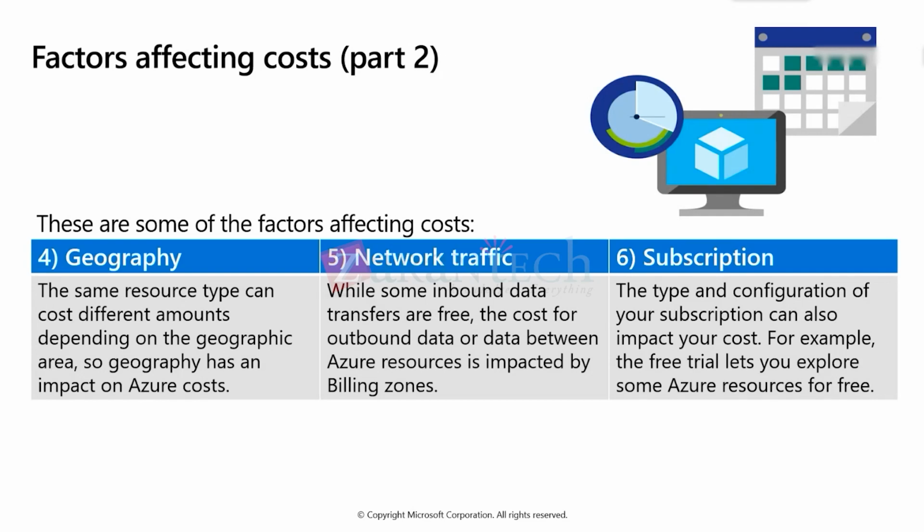Or even, for example, a storage account. When you are performing any read-write operations on the storage, costing is applicable. Cosmos DB, which is a very popular service, Azure Cosmos DB: RU, request units per second, is used in Cosmos DB. So whatever read operations and write operations are happening, you are going to pay for that. And of course, subscription. The type and configuration of your subscription can also impact your costing. Depending on the subscriptions, you have different billing, different budget or different bargaining also. For example, TCS having an enterprise agreement with Microsoft, they have different costing than other companies.